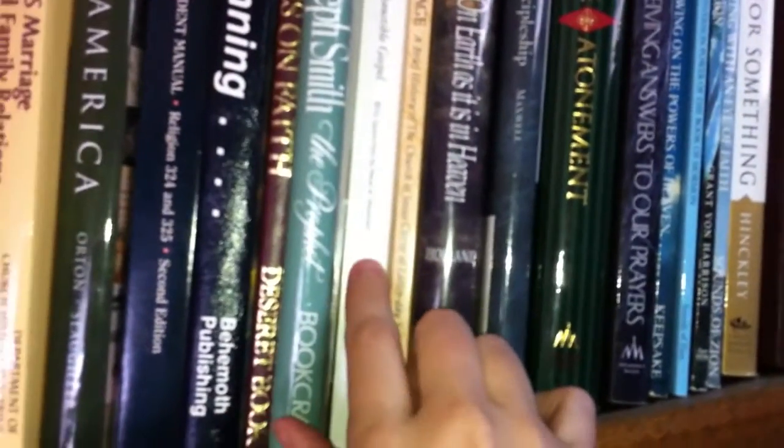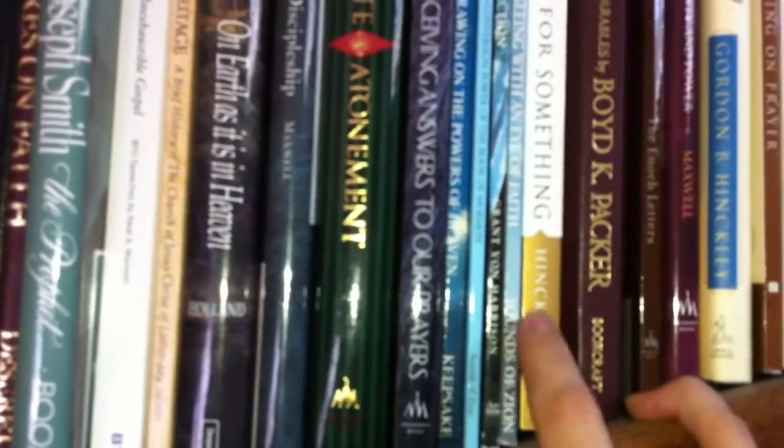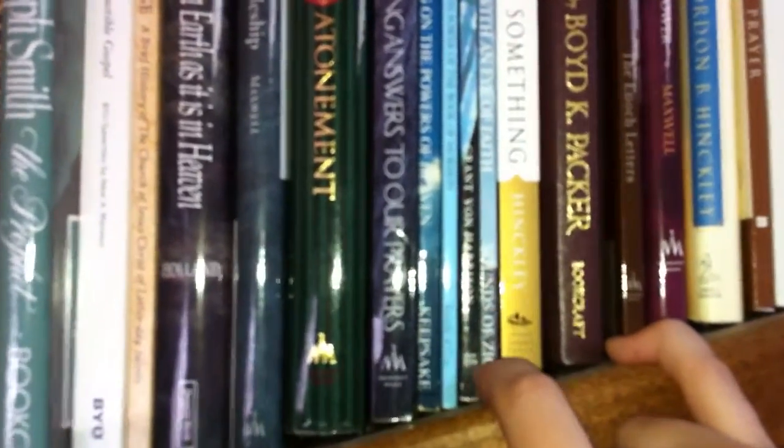The Inexhaustible Gospel, speeches by Neal Maxwell. Our Heritage. On Earth as It Is in Heaven by Elder Holland. The Promise of Discipleship by Elder Maxwell. The Infinite Atonement. Receiving Answers to Prayers, Drawing on the Powers of Heaven, The Conversion Power of the Book of Mormon, A Vision of Perfection, Seeing with an Eye of Faith. Those are all by Grant Von Harrison. I think those all are.